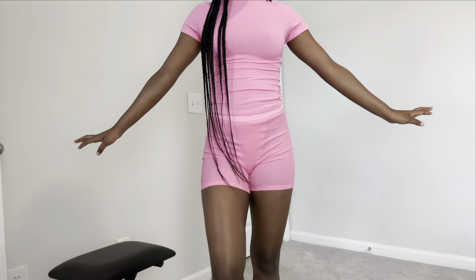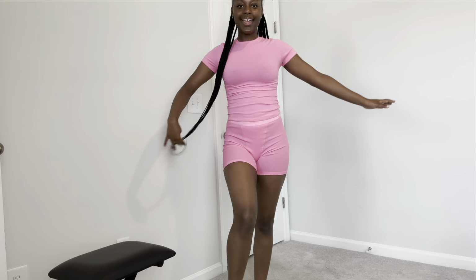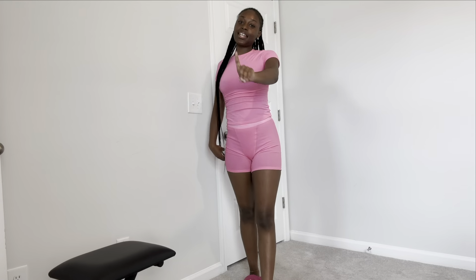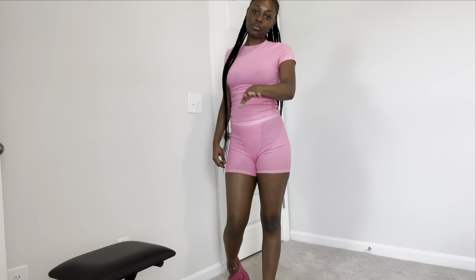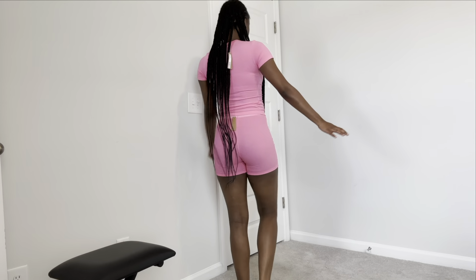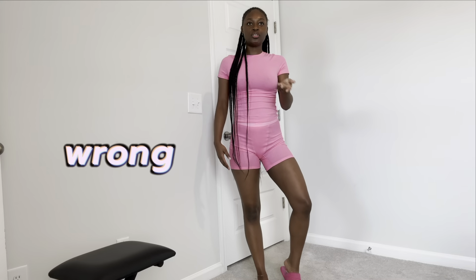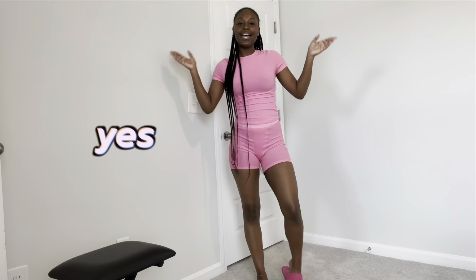I don't know if I'm gonna return it. It's so cute though. It's cute, but it's not practical. And Skims prices are not prices you wanna be playing with if it's not gonna be practical. I'm not gonna lie. But this is that, like I said, sugar blush, pink blush, sugar pink, something like that.